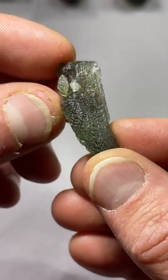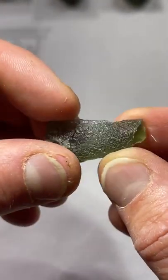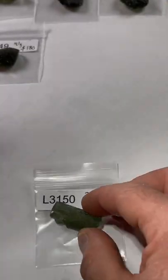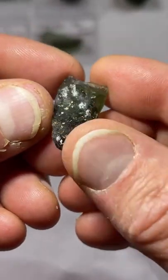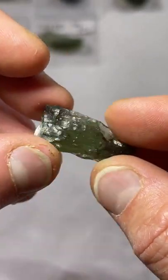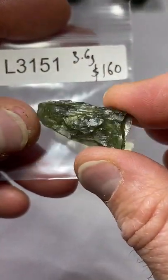This one's sort of twisted. Lizard skin. Says Nicole, you're looking at the lizard skin from outer space, from inner space. Your inner lizard skin. This one's got really cool texture. Nice big regmaglypt there. Yes, it is shiny. Really good texture and dimension on that one.